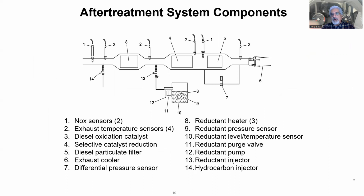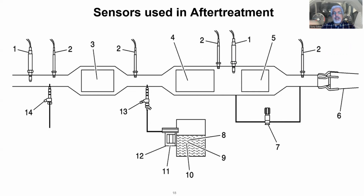Again, this is a General Motors product we're now looking at. In this case, we have temperature sensors, we got the oxidation catalyst. So I'm not even going to look right here. I'm just going to tell you what they are. Let me backtrack so you can see what I'm saying. I pretty much know them pretty good.